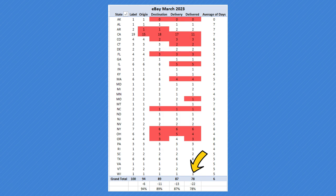78%. I'm amazed I have not gotten a lot of email messages or messages in eBay from customers saying, where is my stuff? What's going on? What's the status? So the cards are making it. They're just not being scanned. And so I didn't get a lot of messages that normally, something like that would create a lot of messages to me.